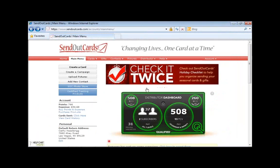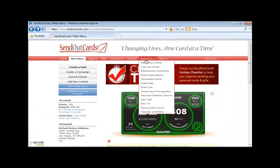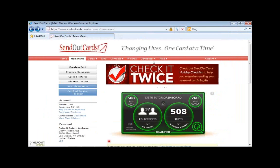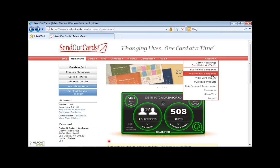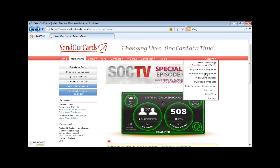Now, this is what your account would look like, except for distributor. Yours won't say distributor. Yours will have an account over here that says Customer Account Manager under your account tab. You'll have Customer Account Manager, and that's how you'll get in to change your subscription, to change address, change credit card, all of that stuff. But everything is under the red bar.